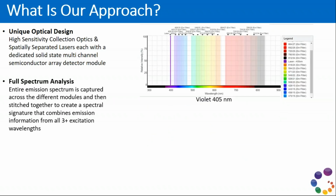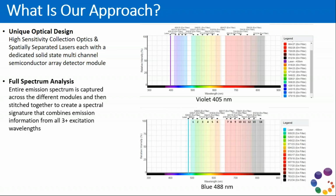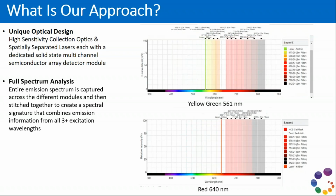For the violet laser, we have 16 detectors in that module, and each of those detectors has a filter in front of it, about 15 to 30 nanometer bandwidth for each of them, as shown here. And every time a particle passes through, we pick up signal in all of those detectors, and we keep all of it. We don't subtract it out from other detectors around it. Same thing for the blue array. There are 14 detectors on that module. And if you have a 4-laser system, the yellow-green module has 10 different detectors on board. And finally, the red has 8.